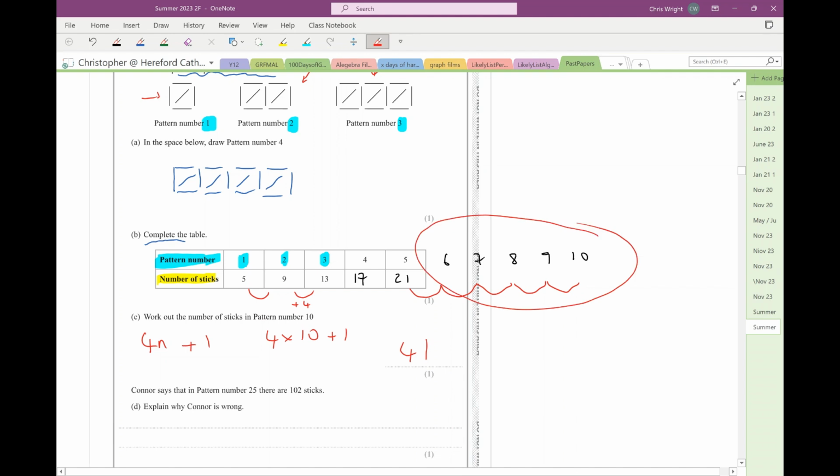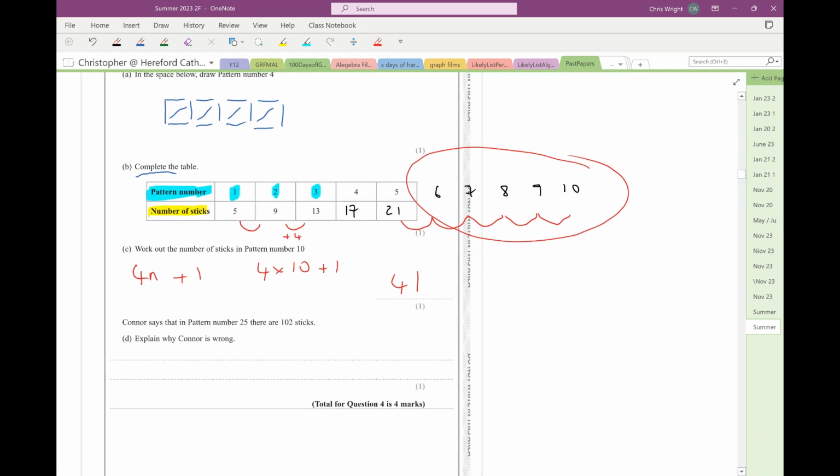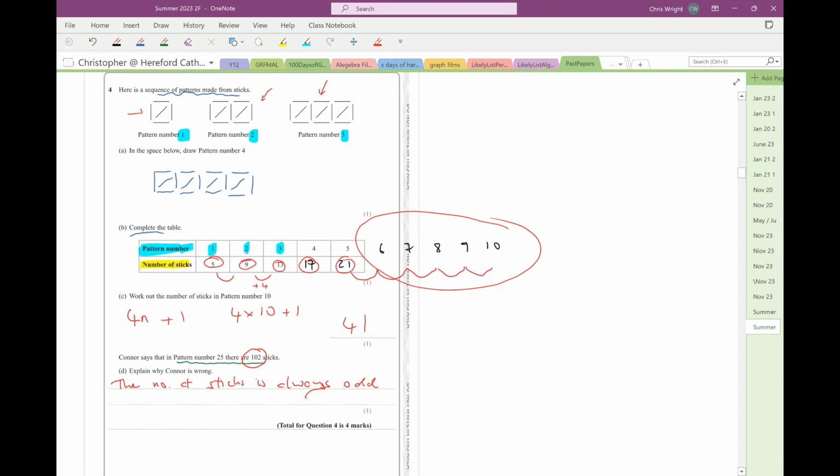Connor says that in pattern number 25 there are 102 sticks. Explain why Connor is wrong. Is he wrong? In pattern 25 there are 102 sticks. Oh, wait a minute, look. Do you see how the number of sticks is always odd? So there's no way there can be 102 sticks. So I would explain why Connor is wrong. The number of sticks is always odd. There we go. That is question 4 done.